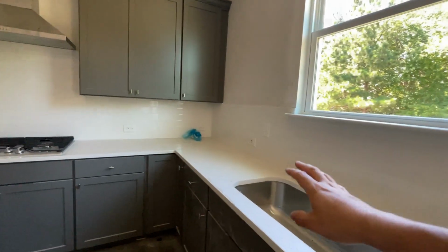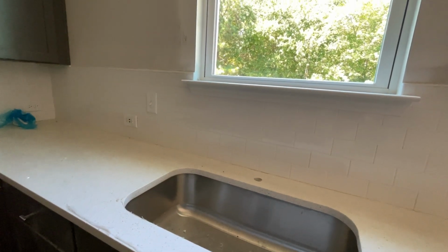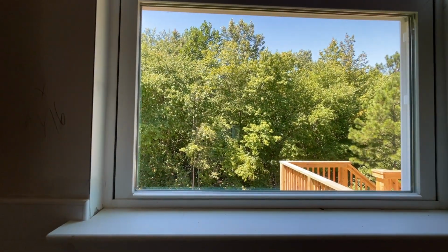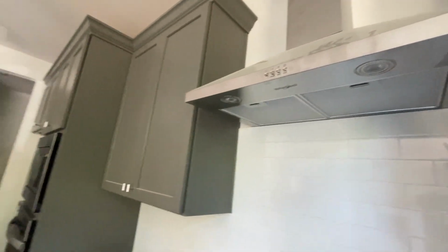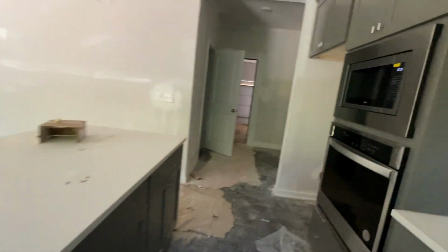You have the subway tile back here, the oversized sink. I like these without the separation, so you could do pots and pans. Again, when you're doing the dishes and stuff like that, this is your view. Look at all the counter space. You have a four burner gas cooktop, this beautiful stainless steel hood, this gigantic island. You could definitely fit four stools, no problem.